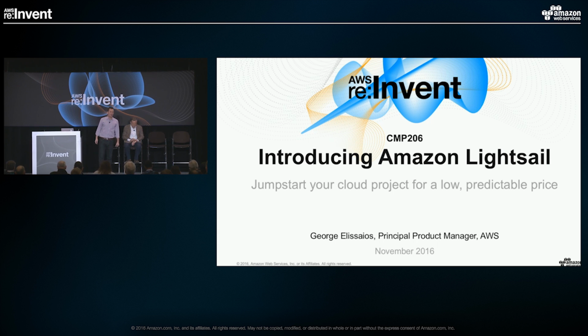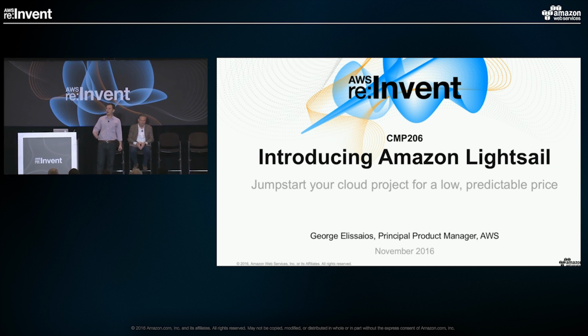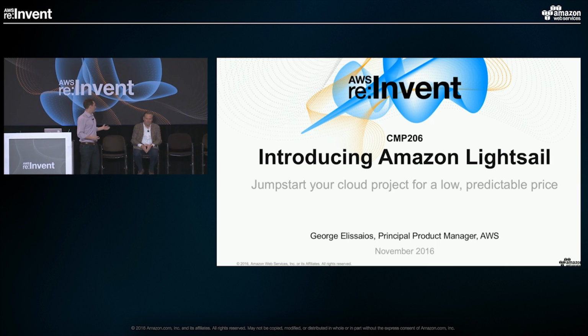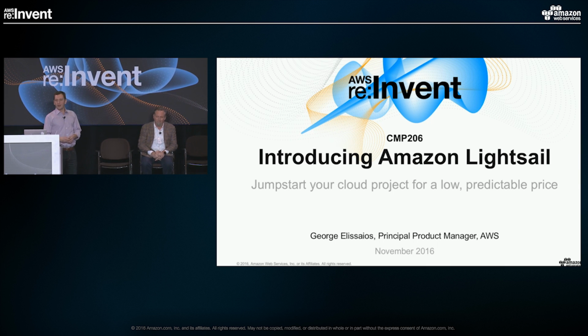Today, we're going to be talking about our new offering, Amazon Lightsail. We're going to be introducing our new service. My name is George Eliseos, and I'm a product manager in AWS working in the Amazon Lightsail team. And I'm joined by Morgan Belfort, who is a senior engineer in the Amazon Lightsail team.